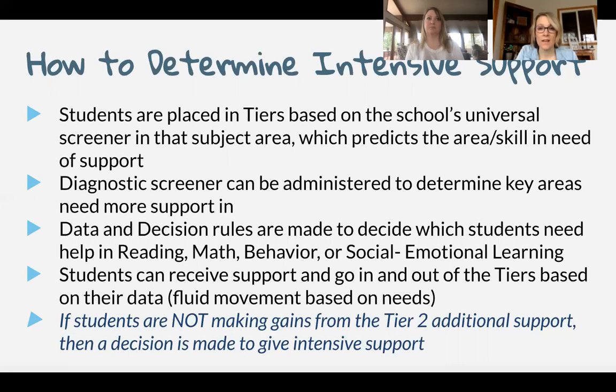They can go in and out of the tiers also. Make sure you really look at that data, and if a student doesn't need to be put in an intervention, they're put into the core, and they should always be receiving that core also. This is in addition to the core. If students aren't making gains from Tier 2, this is when you do add in that intensive support. So you're giving them another layer of support.